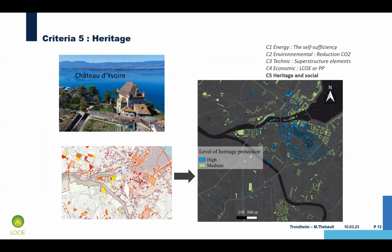The last one here is heritage. You have a lot of very protected and very interesting heritage areas in the Greater Geneva. For example, here we represent all the protected areas. Depending on the color, it's a different type of protection, with different rules behind them. It's difficult because it's a big text, so you cannot easily put a mark on it like this is good protection or bad protection.